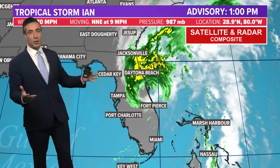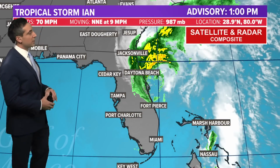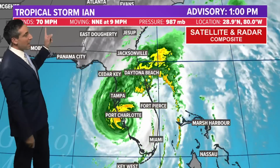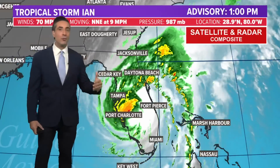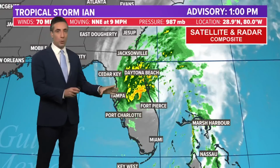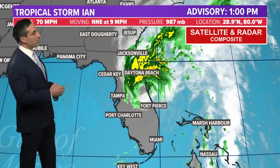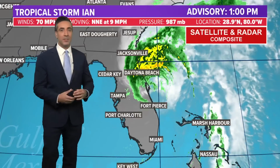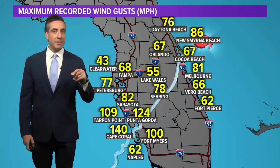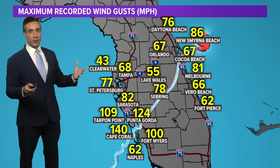So here's how it looks currently on radar and satellite presentation as of the 1 o'clock advisory from the Hurricane Center. 70-mile-per-hour wind, so it is a high-end tropical storm. It spent about 21 hours over Florida before re-entering the warm waters of the Atlantic Ocean and will likely begin a process of re-intensification. However, it's looking a little bit different. I'm going to talk about why in just a second, but look at the path of destruction it left behind.